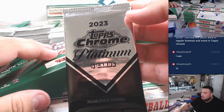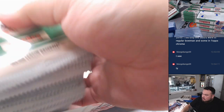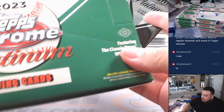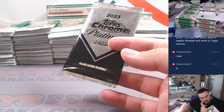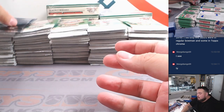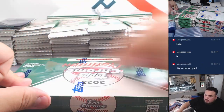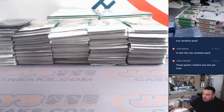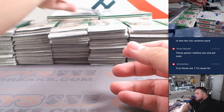Whoa. What are these? Is that like a kind of pearl pack? What are we looking for in that pack, huh? One chrome auto, classic design. Interesting. Oh, the City Variation Pack. Oh, awesome. Thank you. Is that what it is? Crazy. I have no idea what it is, but obviously we're going to open it. I was just wondering. So we'll open it after these six and we'll leave it up there.